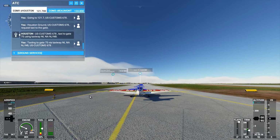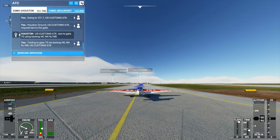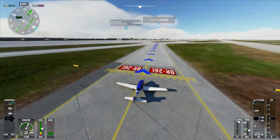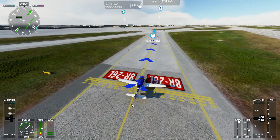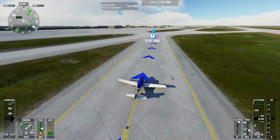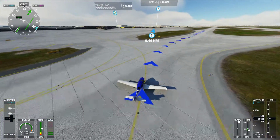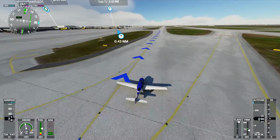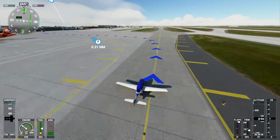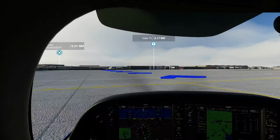Okay, so let me cut out some of this taxiing to the gate. Sometimes you've got to go a long ways in these small aircraft to get to the gate. So anyway, let's go see where we're headed. Gate 75, it looks like here. See how far that is to go. Got to be careful I don't get going too fast here. It's hard to control this thing. Just slow down a little bit here.